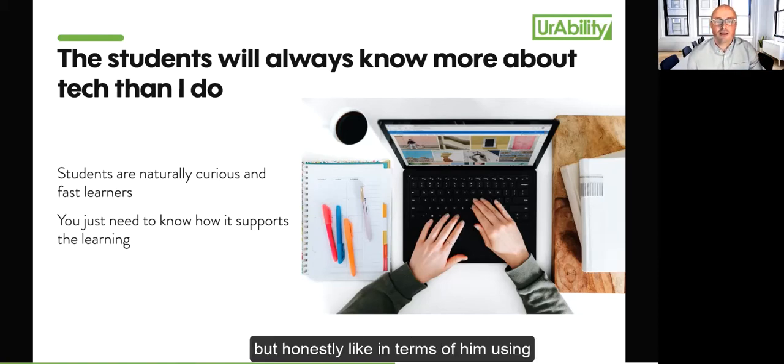But honestly, in terms of him using our devices, using the remote, he just has it, and they're curious, and they don't think they're going to break it, and they have this mentality of, I'm just going to keep pressing all the buttons and keep trying until I fix it, till I get wherever I want to be. And we need to have that same mentality as kids. Like, are you going to break the iPad? Maybe, but probably not. And I think we need to be more curious and lean in on the technology yourself and just mess with it a little bit.